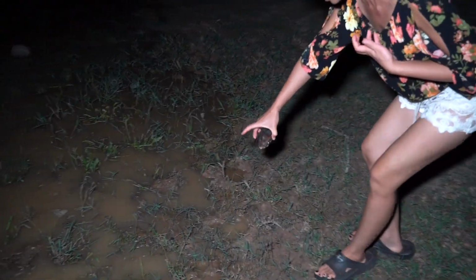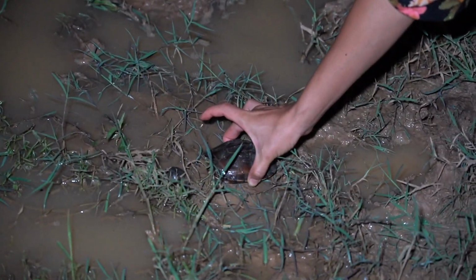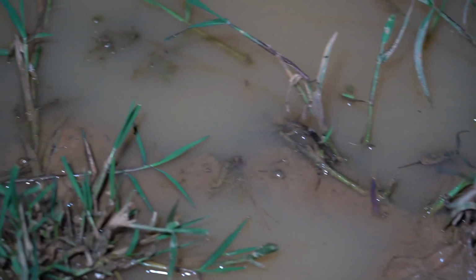Put it back. Oh, awesome, there is a snail right here. Here, here's your food. Here, put the camera on. I want to show you something. Are you done with that? I'm still on, but yeah, what do we got?